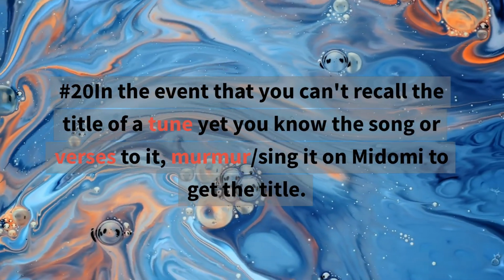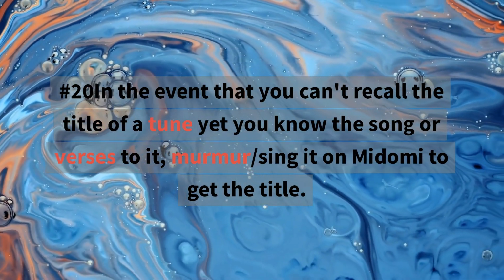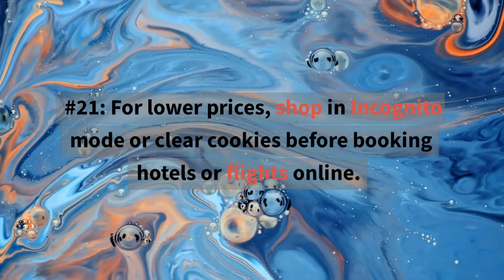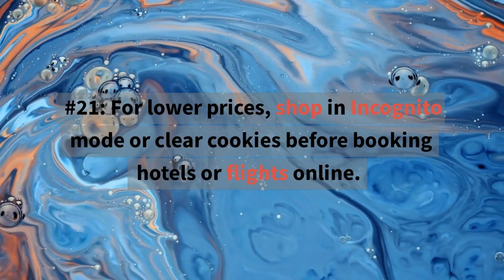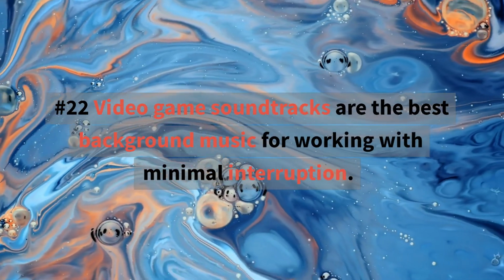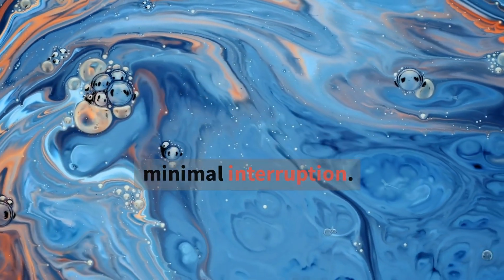Number 20, in the event that you can't recall the title of a tune yet you know the song or verses to it, hum or sing it on Midomi to get the title. Number 21, for lower prices, shop in incognito mode or clear cookies before booking hotels or flights online. Number 22, video game soundtracks are the best background music for working with minimal interruption.